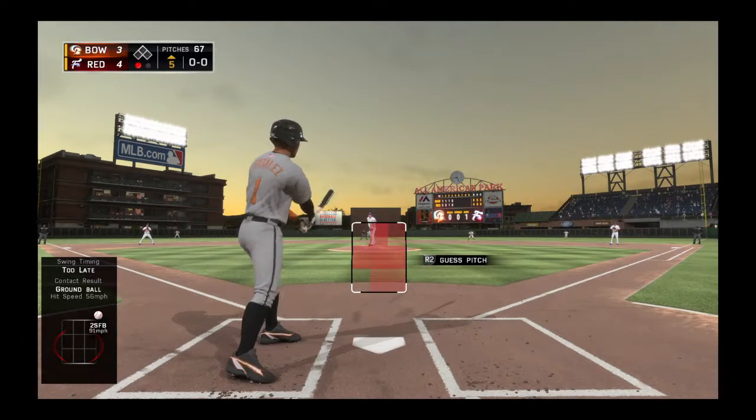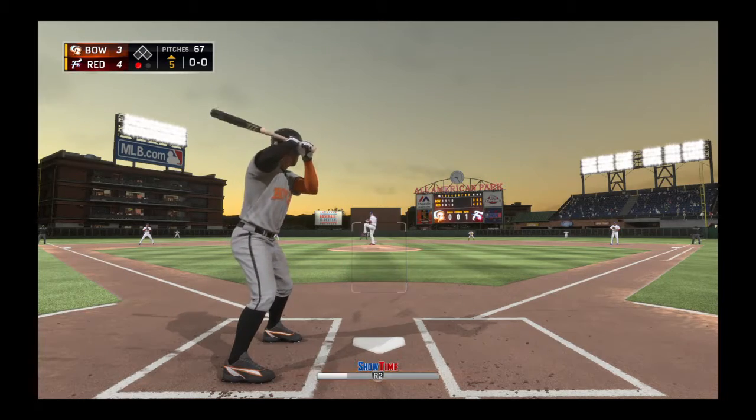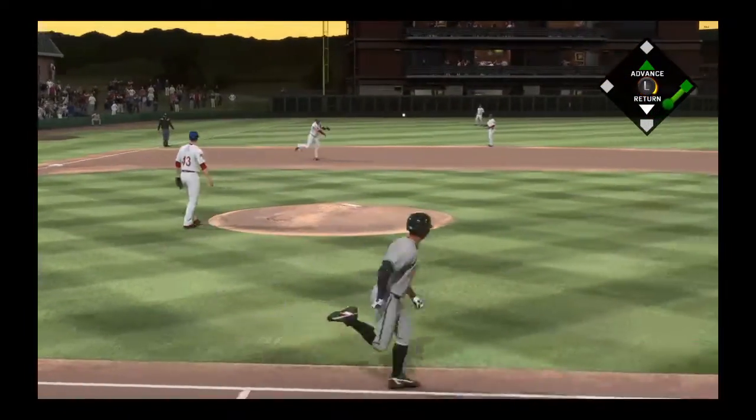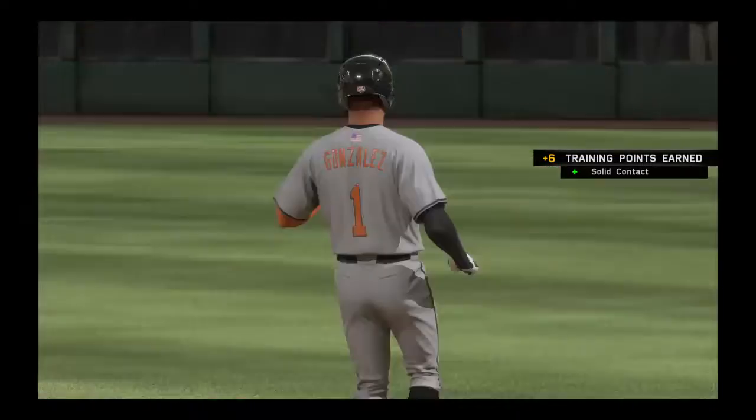Number 1 will dig in here. 2 for 2 with a double thus far. Yeah, and I like the at-bats he's had. Looking very confident and fluid at the plate, Matt. Hot shot to third. Oh, what a stop on the slide. In time. Wow, made it look easy.